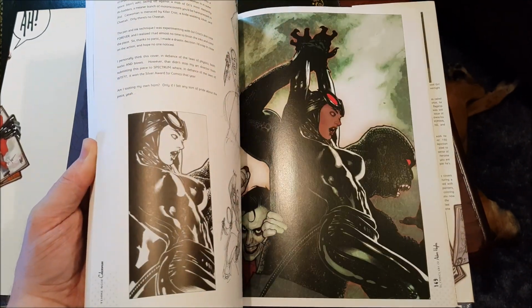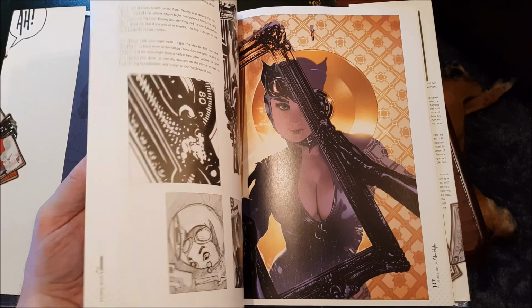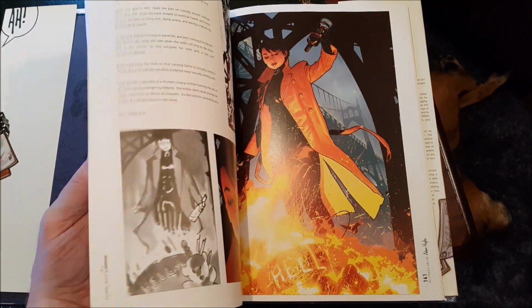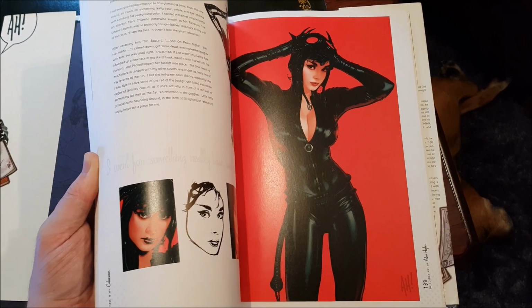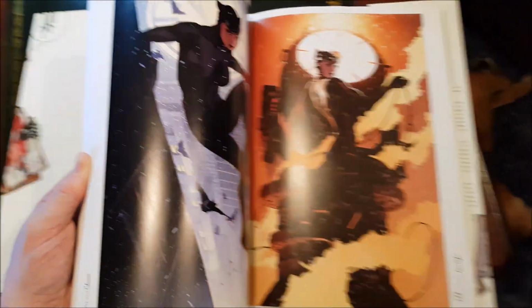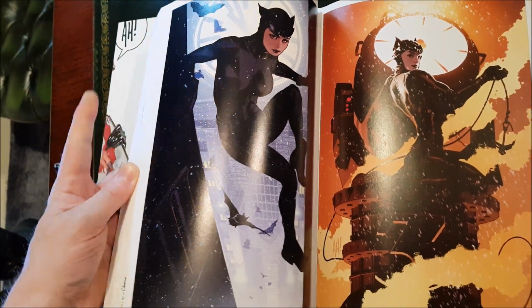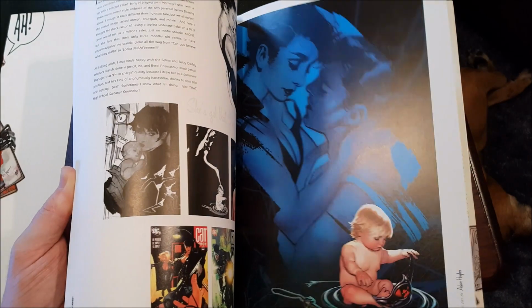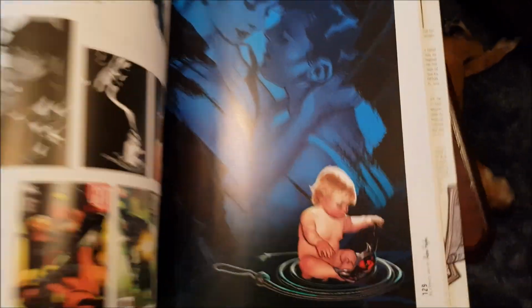Some other Catwoman covers. Always love that one. Oh, that's one of my favorites. And some of these I don't have yet. You know, don't have that one there. That's really nice. And that one as well. And that one's awesome. That one's really cool as well.